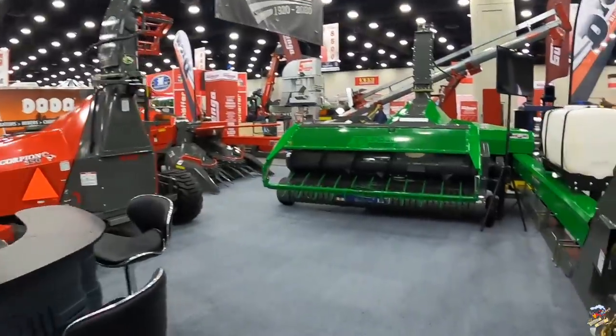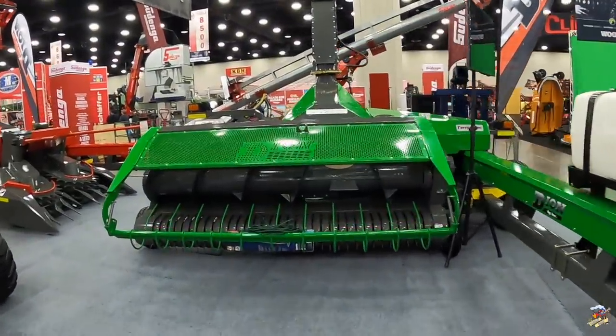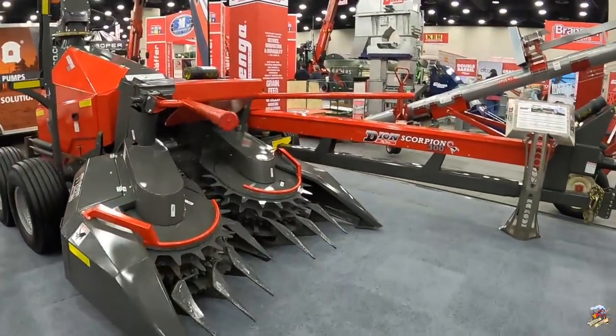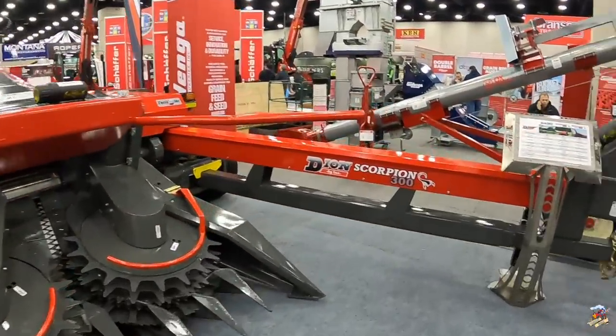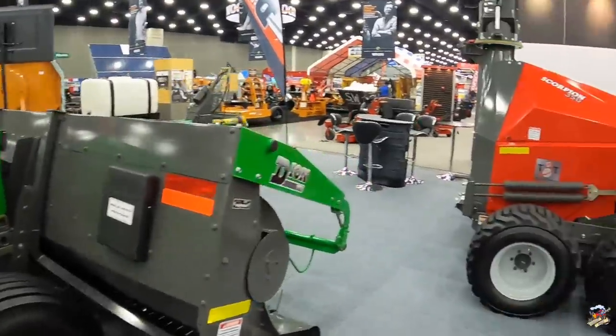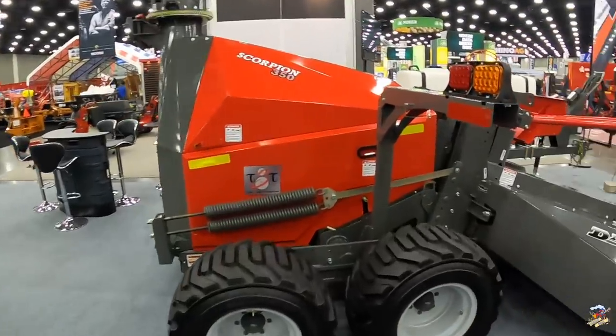It's always good to see a forage harvester here at the National Farm Machinery Show. I really don't know anything about these Dion forage harvesters here. Is anybody watching this video running one of these? I'd like to know about it, and if you live close, I'd even like to video one of these out in the field running sometime. Let me know.